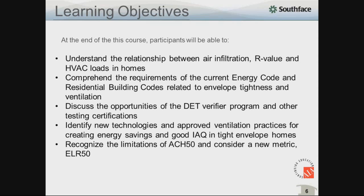I think the learning objectives tie into it, making sure you understand the connection between air leakage and loads in particular. We added a little section on that. Making sure you understand that we're really talking about 3 different versions of the energy code today, and how they are similar and how they are different.